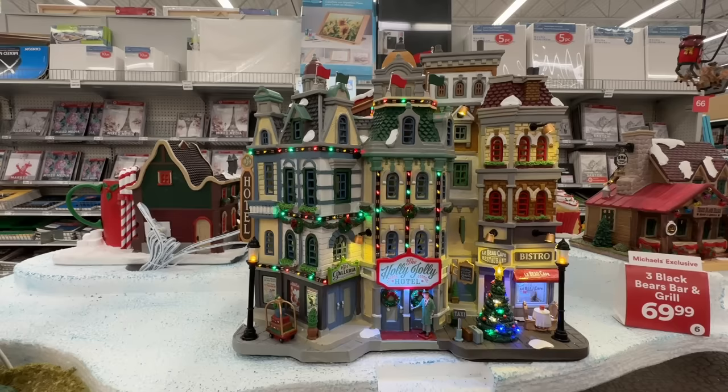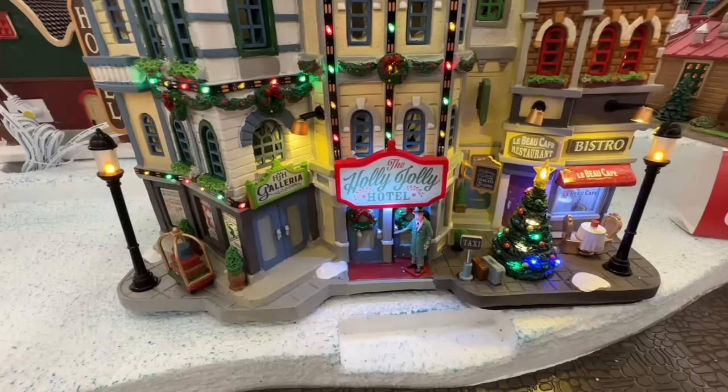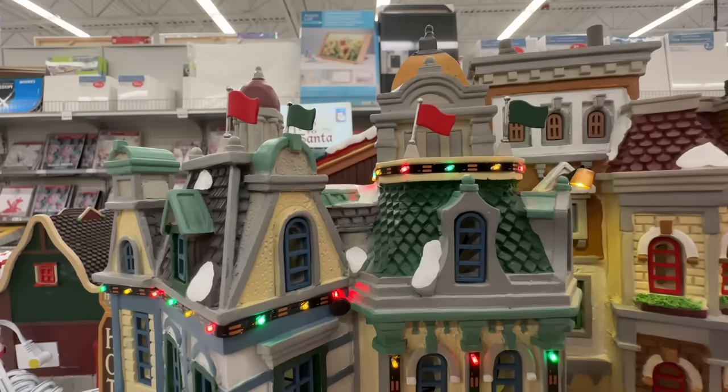Holly Jolly Hotel, Michael's exclusive for $140. Now, what the difference is in this one, kind of like the Halloween one they brought out, this one can be mounted on the wall. I'll try to show you that here in a second. We need to stay at this hotel, do a review on it. Cafe, friendly doorman. What a detail. Lights are extremely bright on it. Again, you have to watch about breaking those flags.